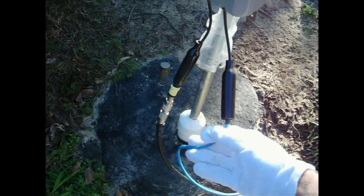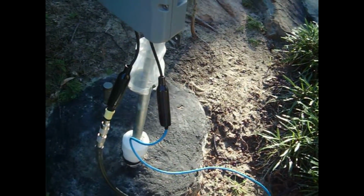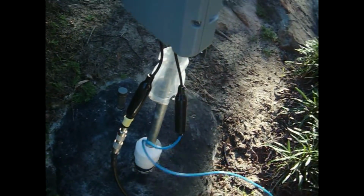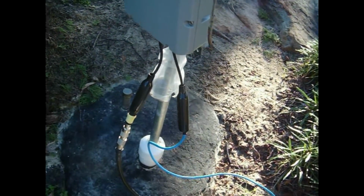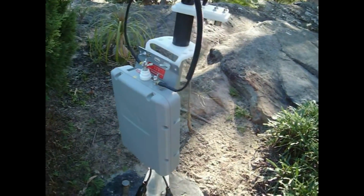I made this control line extension out of old Cat5 cable, which is just standard network cable, but a shielded cable is much better. So use a shielded cable and also put some ferrite suppressors on it, and I think you'll find it'll work very well indeed. Certainly works very well for me.